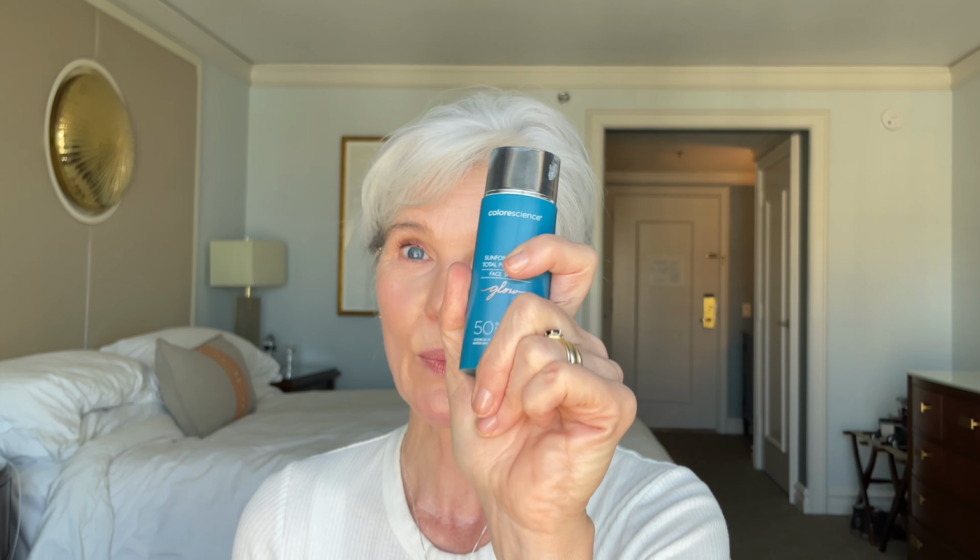So the first thing is I want to talk about the sunscreen that I brought. This is the Color Science Glow Sunscreen, and I love the sunscreen to bring on vacation because it gives a little bit of a glam look. It's a little bit glowier than I would typically wear for a normal day, but it's so pretty. It has just that pearlescent finish. It comes in several different colors, and I just love it to take on vacation. I use it as a foundation and a sunscreen all in one. So it's kind of like a dual product, and I just love it for that kind of glammed up evening look, and it looks so pretty in the sunshine.